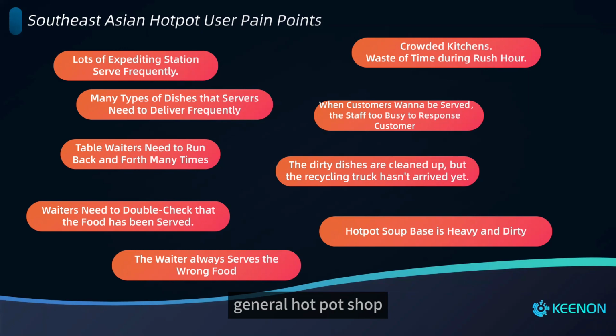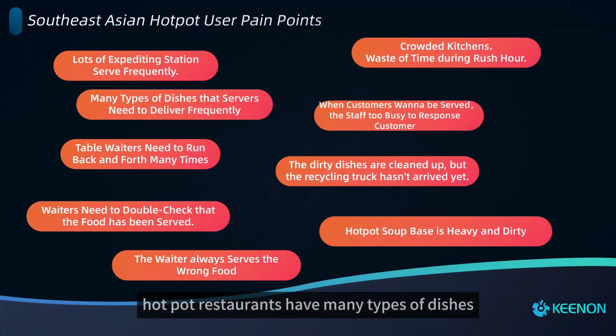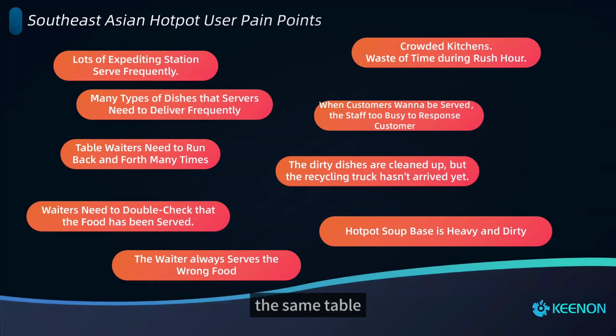General hotpot shop pain points are probably these points. At the pre-dinner stage, hotpot restaurants have many types of dishes. The same table needs multiple back-and-forth trips to deliver the dishes, and each meal needs to be checked many times on the bill.